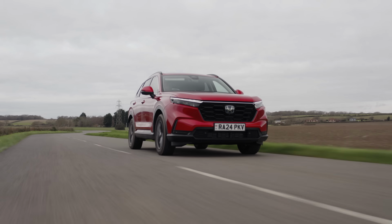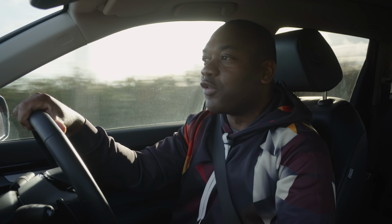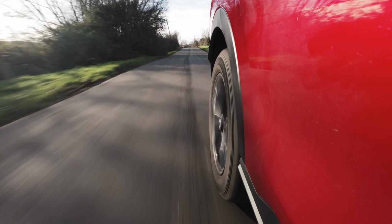No kid ever says to their mum and dad, "Mum, do you know what I want to drive when I grow up? I want to drive a comfortable runabout vehicle." No. Still, it is accurate. It does what it says. It is very, very comfortable.